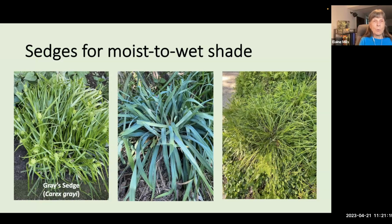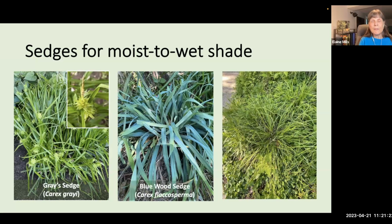Gray sedge is quite dramatic with these mace-like seed structures. Blue wood sedge is lovely with blue-green foliage. And creek sedge is another great choice for moist to wet shade.